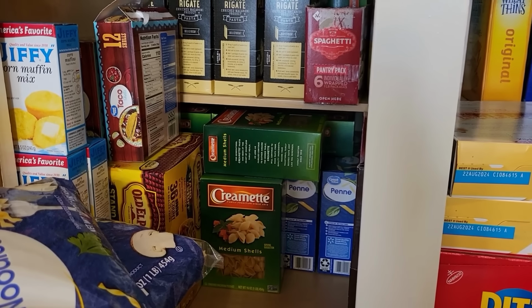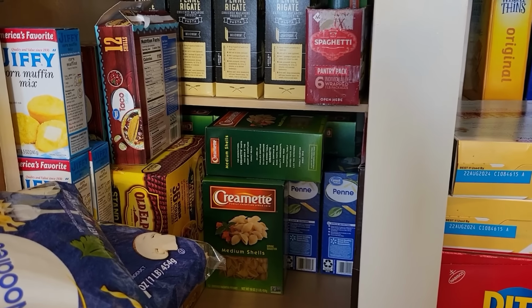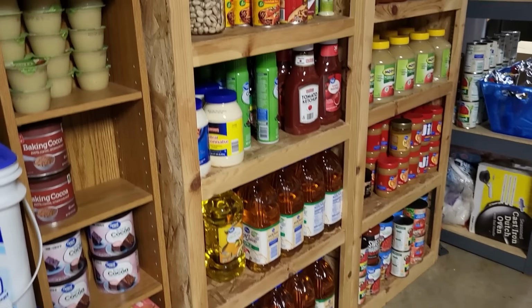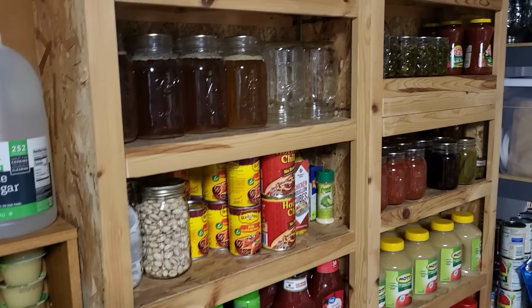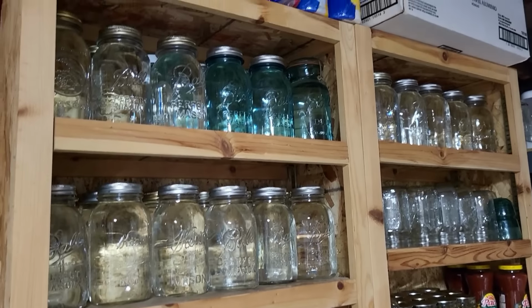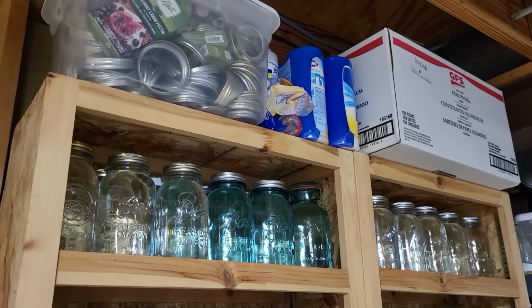Now let's go downstairs and really take a look at my stockpile, the part of the tour I know you are all waiting for. Now here we are in my basement, and this is the part of the tour I know you've eagerly been waiting for. I'm going to give you a quick overview of everything here, and then I'll walk you through it shelf by shelf. This is an unfinished basement in northern Indiana, so thankfully it stays very cool and I'm able to store a lot down here.